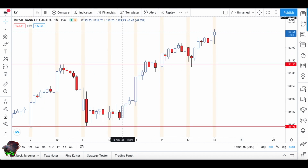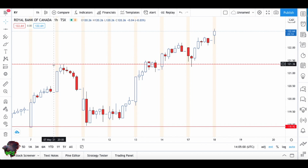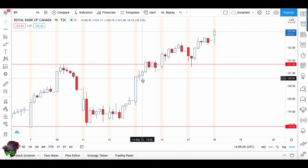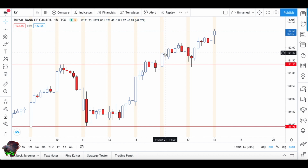Okay, so this is the peak I was showing you on a daily chart. Even the weekly chart is showing the same exact peak right there. Okay, so 121.36 area. All right, we come here and market goes up, and then kind of goes sideways, right? And then we have this beautiful engulfing bar that it takes off, right?